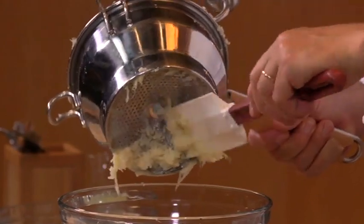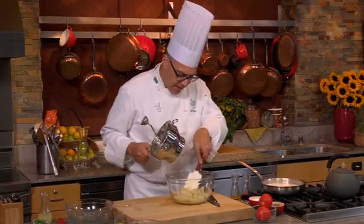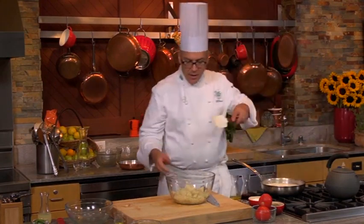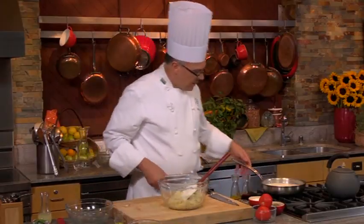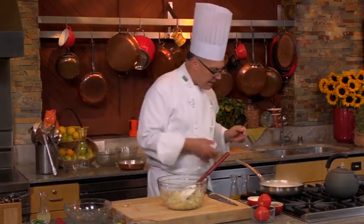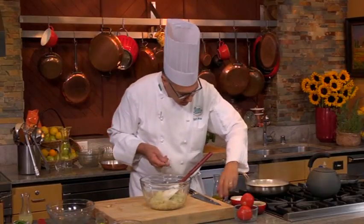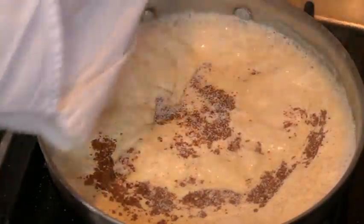So once all that's left in your food mill is the fiber from the fennel, then we can move the food mill aside, and here is the basis of our brandade. Now, here our cream is probably halfway reduced, and I just want to taste it. I'm even going to add a little bit more star anise, and we'll season it with salt, and we'll season it with some pepper.